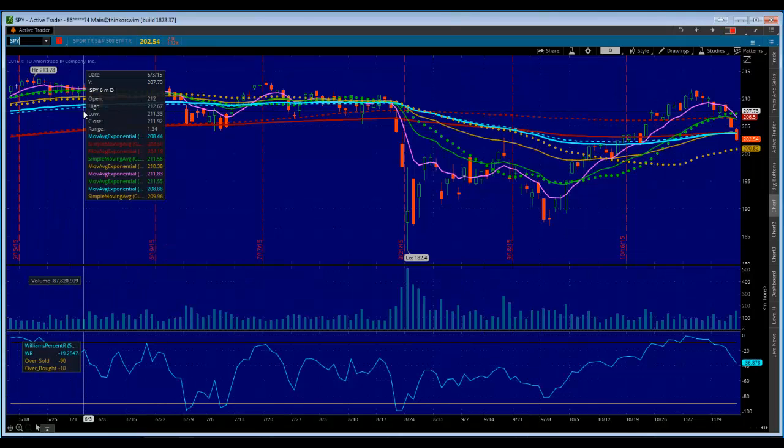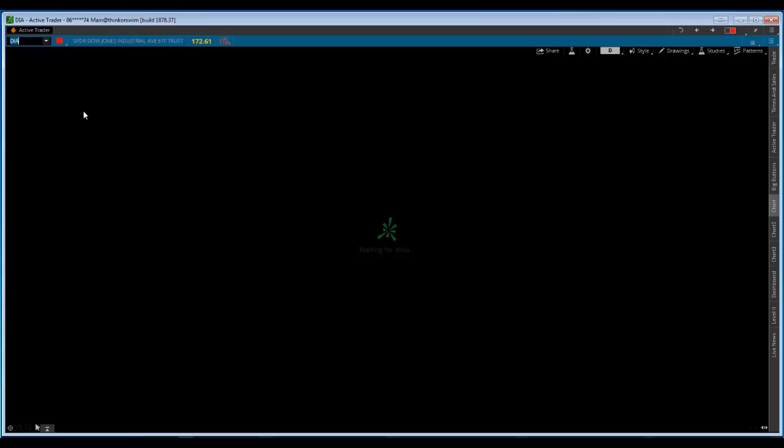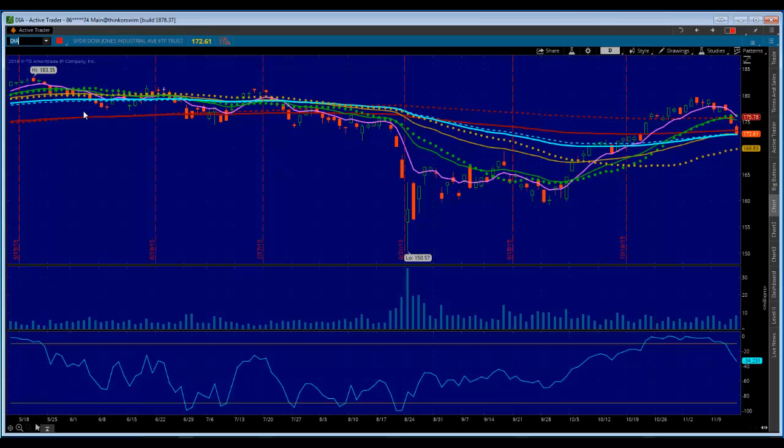I want to see how the markets react worldwide to the attacks from Friday evening. If we take a look at the Dow and the S&P, they are very much in sync with each other right now. They're very, very similar looking charts. We're sitting right on top of a big support level, 172.60, 172.50 on the Dow ETF.